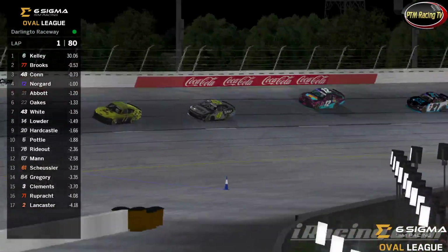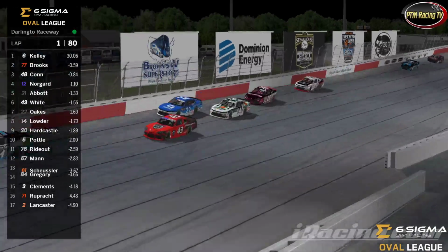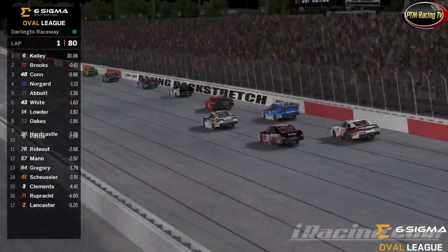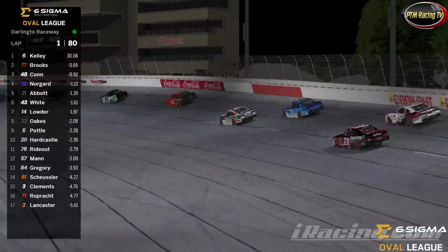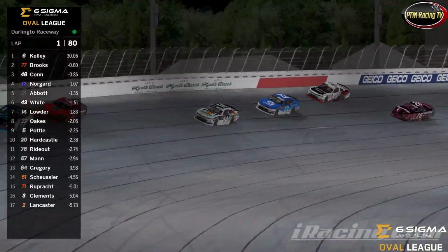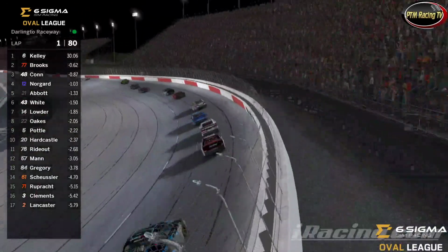Hot start right out of the gate for Patrick Kelly. He'll take the early advantage. Kerry Brooks, excuse me, we kind of lead him off with Robert Conway in the mix there. They're going to swap it up on the back straightaway. You're going to see a lot of that here in this race, and a lot of drivers trying to find ways just to pass around here. This will not be an easy task.